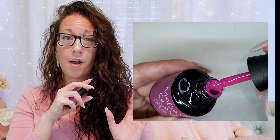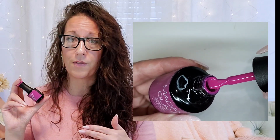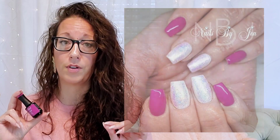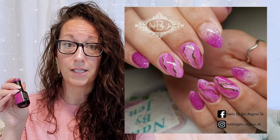Alright guys, so starting off with number 1 is going to be a Madam Glam gel polish. This one is called Daddy's Girl. I will put a little close-up video for you here and also insert some photos of nails that I have done using this color. You guys, this is not just a favorite of mine for the month of February. This is a favorite, period. I really hope that they do not ever stop making this one or discontinue it, because it is amazing. I'm on my 2nd bottle.